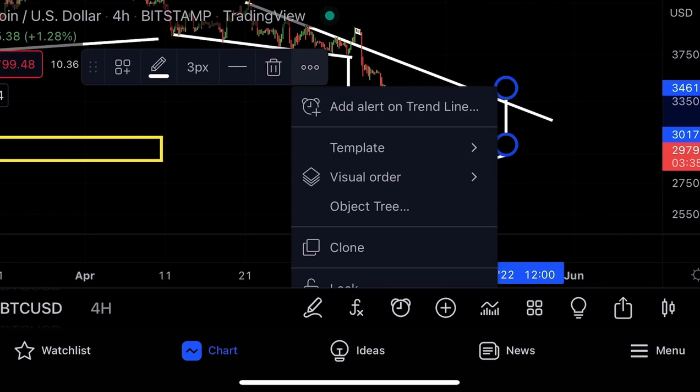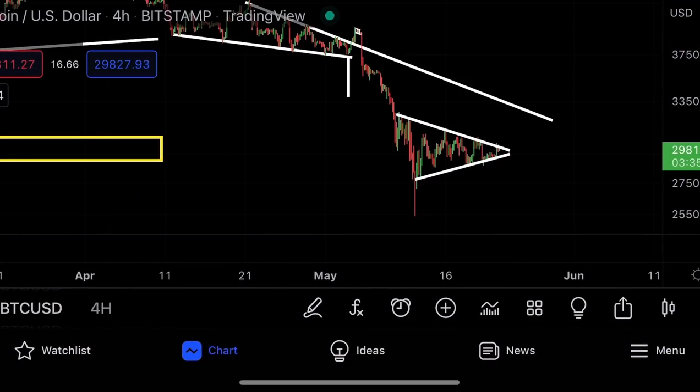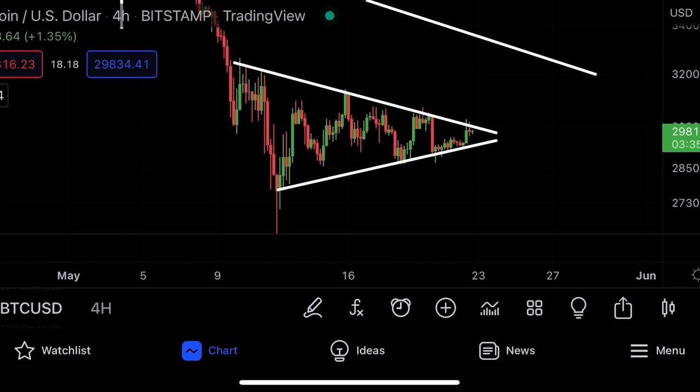Now you might be asking, well, what should I do? Should I long? Should I short? At this point, let me quickly go back. At this point of time, you shouldn't do anything. So I got a beautiful entry price at 27,000. If I wouldn't be in a trade, I would not trade yet. I would wait for, and this is important, I would wait for a 4-hourly close outside of the pattern.